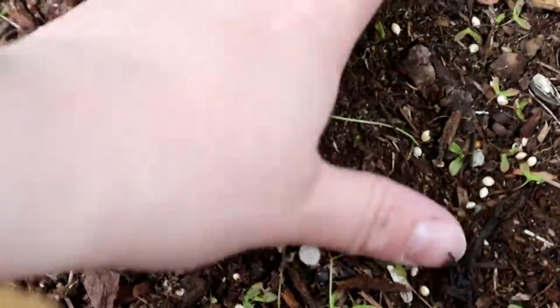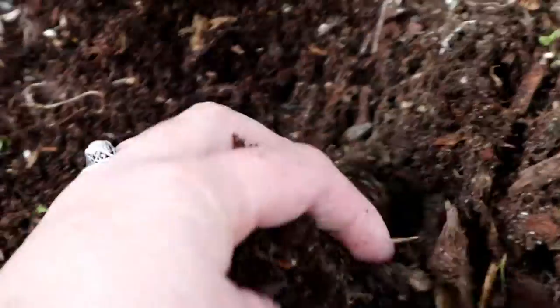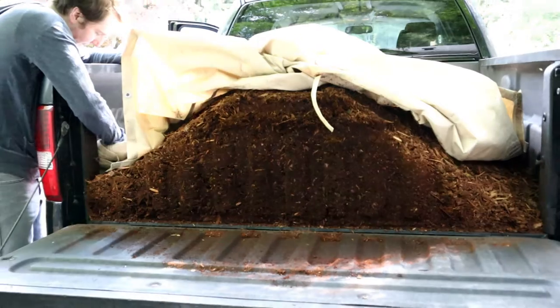You know, it starts to break down and mix in with the soil, which is good for your soil. But we just want to give a refresh to all of that. Look at all of that bark.